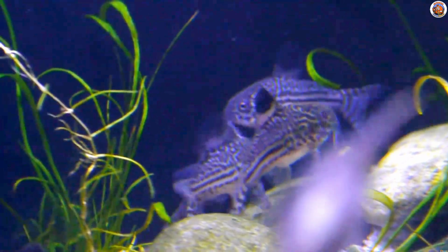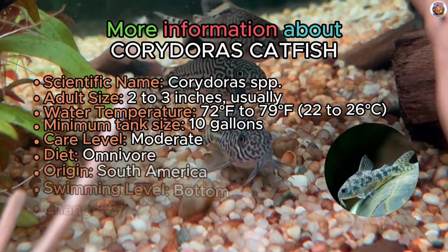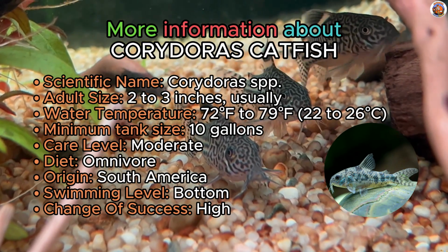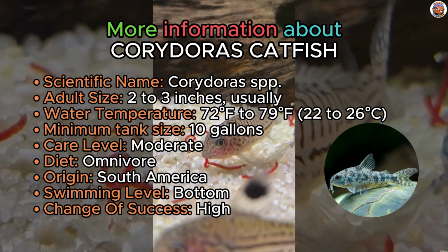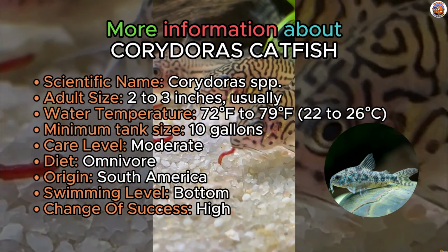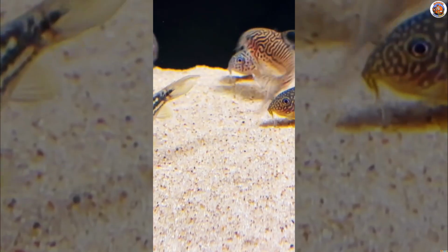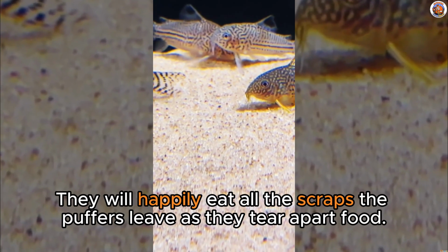Here's a great addition to any community tank, the Cory Catfish. Just like the latter, this one is also an unpaid janitor at the bottom. With their calm and placid nature, they can live well with your Pea Puffer. More so, their armored bodies are an added factor in living with Pea Puffers. These are great scavengers at the bottom of the tank to complement the puffer's messy nature. They'll happily eat all the scraps the puffers leave as they tear apart food.